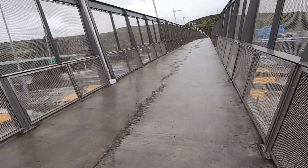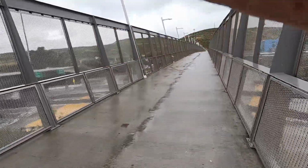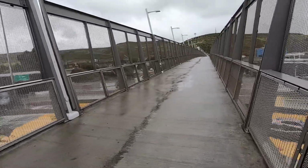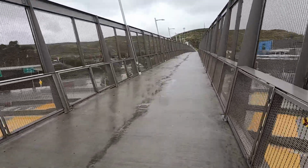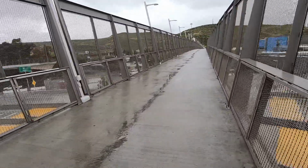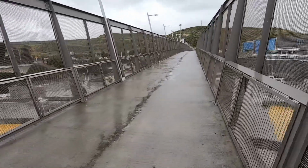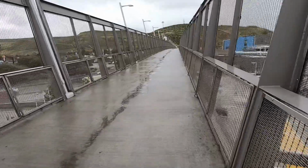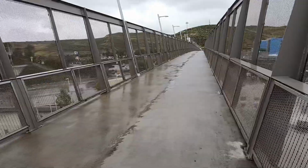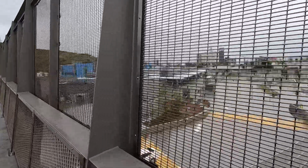This bridge is completely empty. I'm literally the only one walking on it right now. And usually it's packed with people. If you've ever crossed this bridge, you know what I'm talking about. And if you've ever crossed this bridge, you can see how creepy this looks right now. It's really eerie, and it's really strange to see this whole area like this, with very little people. It's a weird time we're living in right now.